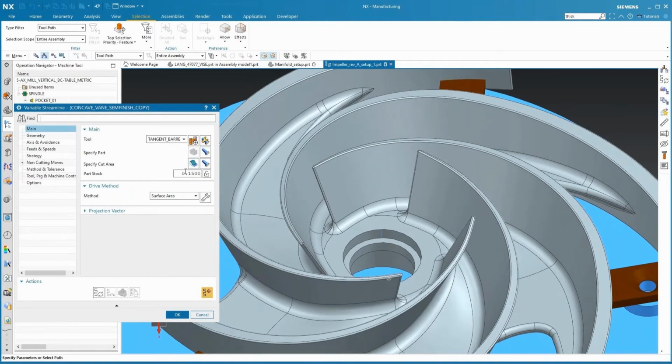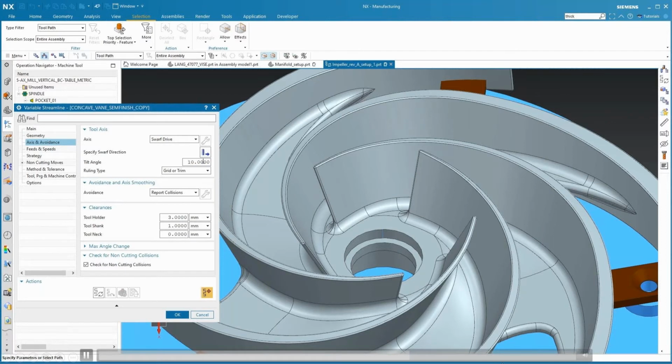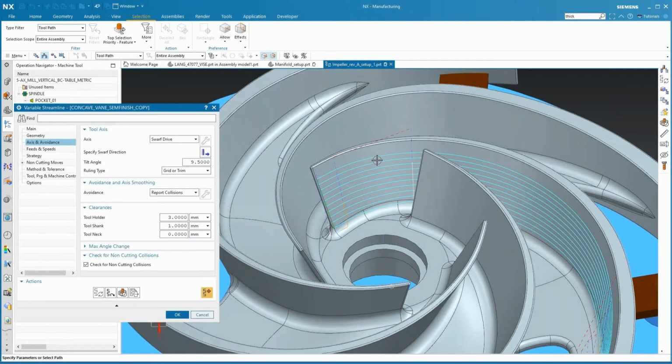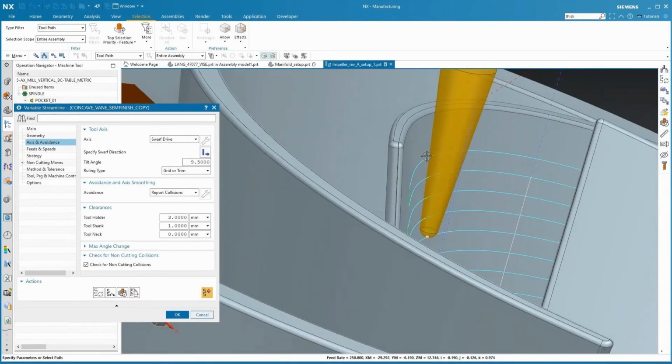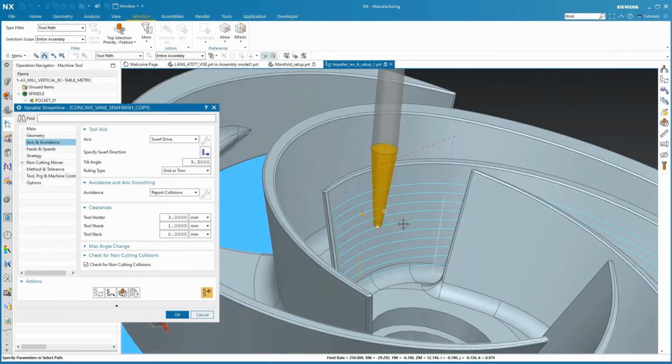The first thing is, this is a finish pass, so I'm going to change my part stock to 0. And then in the axis and avoidance, I'm going to change that tilt angle to 9.5 degrees. Tip the tool just a little bit closer so that the contact point on that circle segment cutter moves up a little bit higher. Okay, let's generate and look at our result. Great, there's our toolpath. Let's just look at one of those contact points, and you can see, in fact, it is contacting up here somewhere on that circle, so we're probably getting a nice finish pass here.